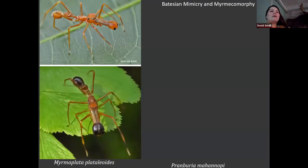One of the most spectacular Batesian mimics of ants is this one, Myrmarachne platypalpus. And this is an Australian and Southeast Asian species of spider, which in the case of the male actually mimics two ants at once. This is a mimic of the weaver ant, Oecophylla smaragdina. And these Oecophylla ants live in leaf nests that they weave together with the silk of their larvae. They really sew. And they move between these leaf nests and carry their younger sisters. So what this spider is essentially mimicking is the carrying behavior of the ant that it resembles.